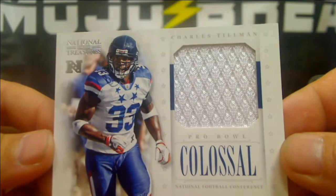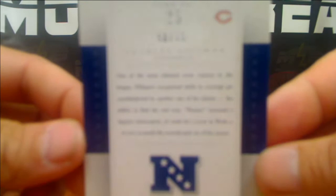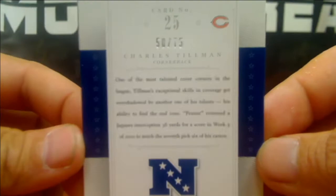Got a Pro Bowl Colossal jersey. Charles Tillman for the Bears. It's been a Bears box. Single color relic. Charles Tillman. Pro Bowl Colossal. And that's 50 of 75. Charles Tillman.